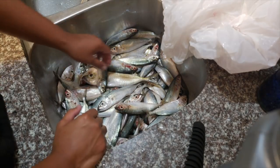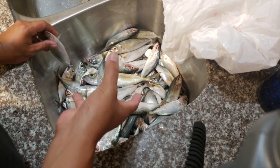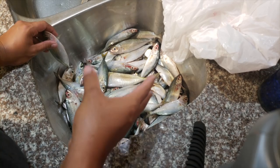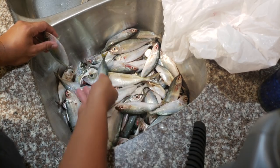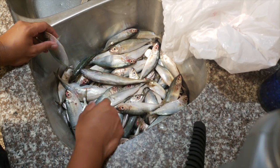So let's clean these right here before we get them ready to cook. I'm actually going to be giving a lot of these to my neighbor who's going to go to the mainland. I don't catch all of this for nothing. I use it for bait. I eat it, especially this Akule right here. This is going to be awesome fried. And the rest of it I give to friends and family.